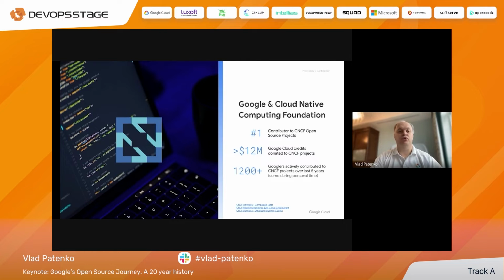And Google is the number one contributor to projects in the Cloud Native Computing Foundation, the foundation that oversees cloud native projects like Kubernetes. Google contributions make up 20% of all contributions. We've been the number one contributor since its inception in 2015. Google has also donated more than 12 million in cloud credits since 2018 for CNCF projects. More than 1,200 Googlers contributed to CNCF projects over the last 5 years. This includes activity during work hours and personal time.